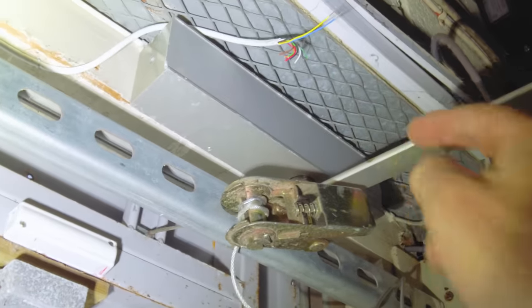So these have got dead locks. Oh yeah. Ah, that's to hold the door in. I mean, if you wanted to get out in an emergency, you can release that and release that. This drops if you release that and release that, and the whole door just goes.